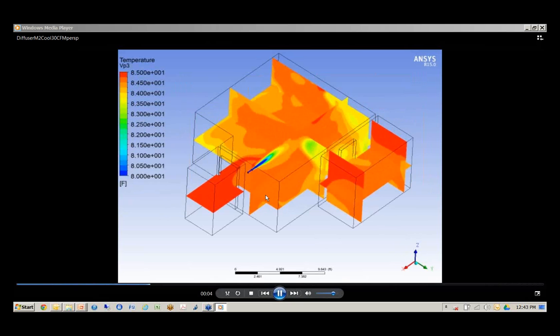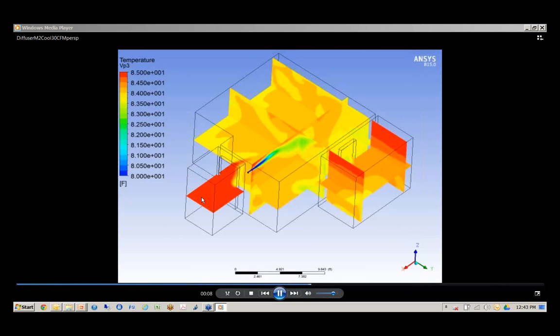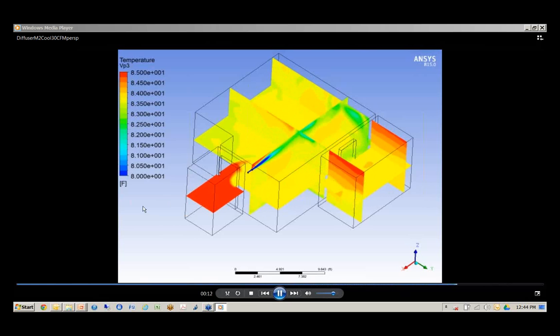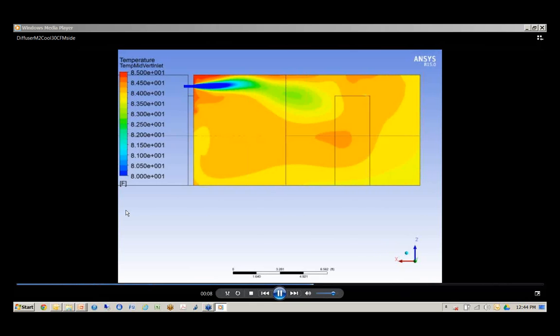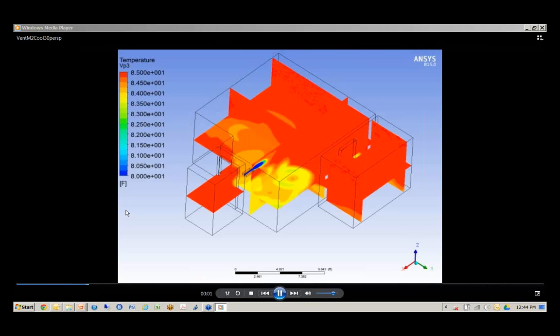This is the same room in a cooling mode. We have a high sidewall jet coming out. Blue is cold, red is hot. Again, coming off of a setback at 85 degrees. And the higher velocity jet really does help mix the room. Here you can see the influence of the airflow and the cooler air dropping in the room and really moving and mixing that air around and engaging it to get that temperature much more uniform.